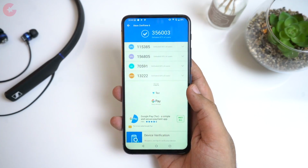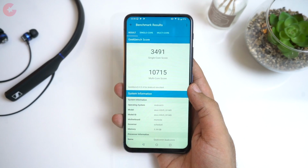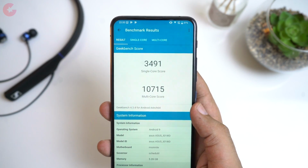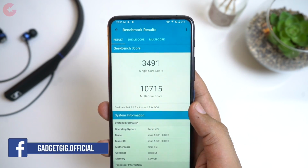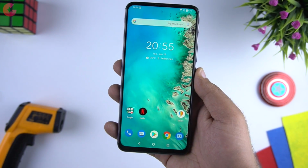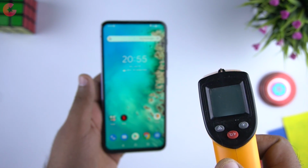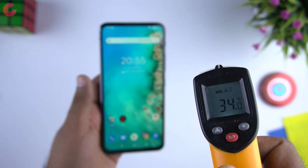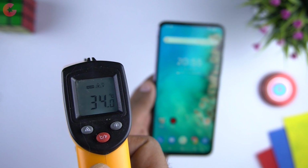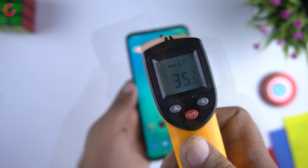Starting with the benchmark, in the Antutu benchmark, we got a good score of 3,60,000, and also in the Geekbench 4, the scores were also on the higher side, which is expected from this hardware. Now let's play PUBG on it and see how it performs. We will also be doing the heat test while playing PUBG and find out if this phone has any sort of heating issues. The ambient temperature at the moment is approximately 34 degrees Celsius, and about the phone, we have similar readings in the front and at the back of the phone.